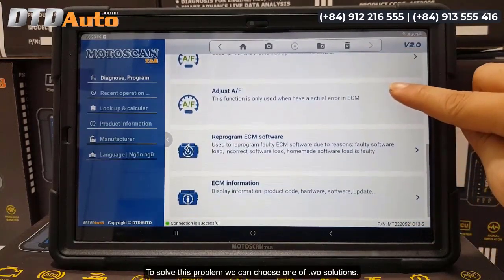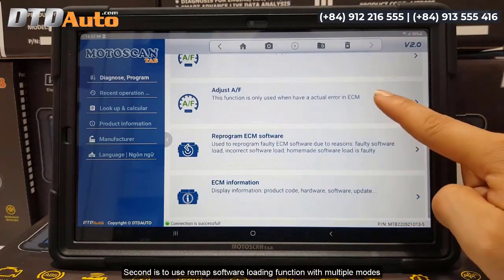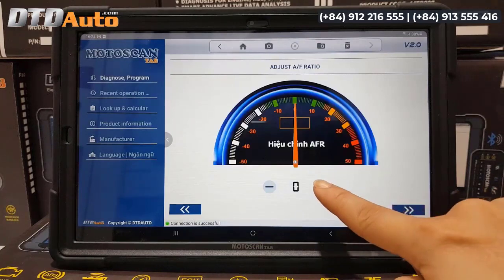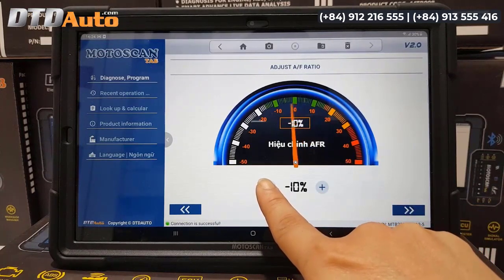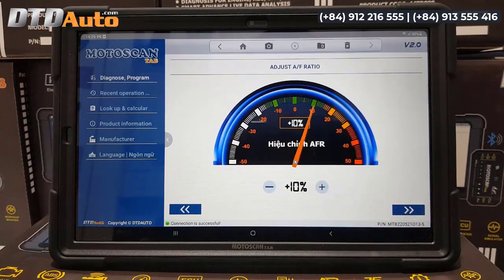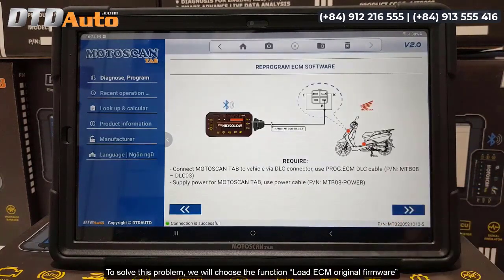To solve this problem we can choose one of two solutions. One is to use the AF correction function. Second is to use remap software, the loading function with multiple modes. To solve this problem, we will choose the function Load ECM Original Firmware.